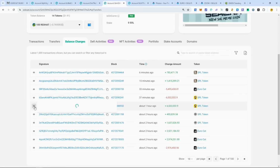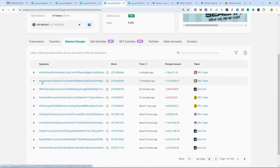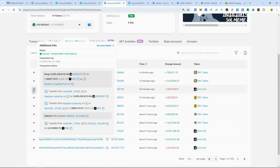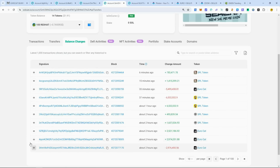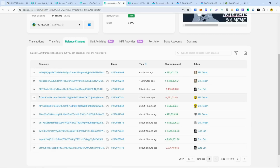Okay, so see, this was the other one here. So we can see right off the bat, interact with program. Okay, it's a no-go. So this wallet, no-go here. Let's see if they also interacted with program. Yes, no good. And normal. Okay, normal trade there. Let's see, Euro cap. So see, interacting with program. So this one's no good, guys.